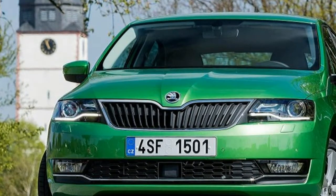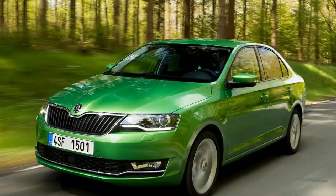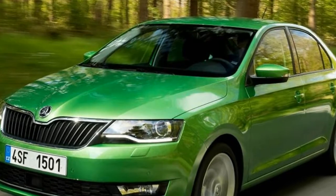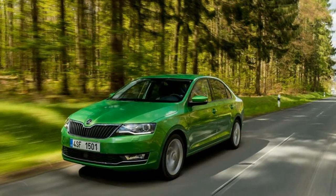Even after this latest facelift, a few small changes to the lights and bumpers, plus some new interior trim, the car still feels old-fashioned. Hard plastic trim means it's reasonably well-built, but far from luxurious. Even the tiny Skoda Citigo beats it for perceived quality.